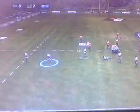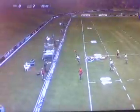Halfback takes the ball. Rather speculative pass. Reese goes hard, and he's tackled into touch. Back to Lomu.